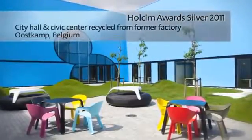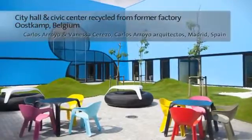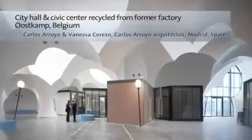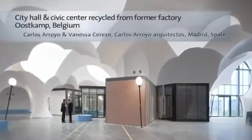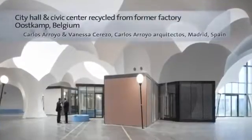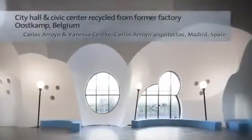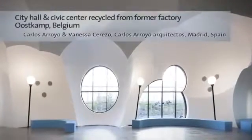This project converts a former factory into a new city hall and civic centre. The design recycles not only the building structure and materials, but also the technical infrastructure. The building envelope is retained and selectively opened up for natural illumination. Modular clusters made of fiberglass reinforced gypsum complement the interior layout.